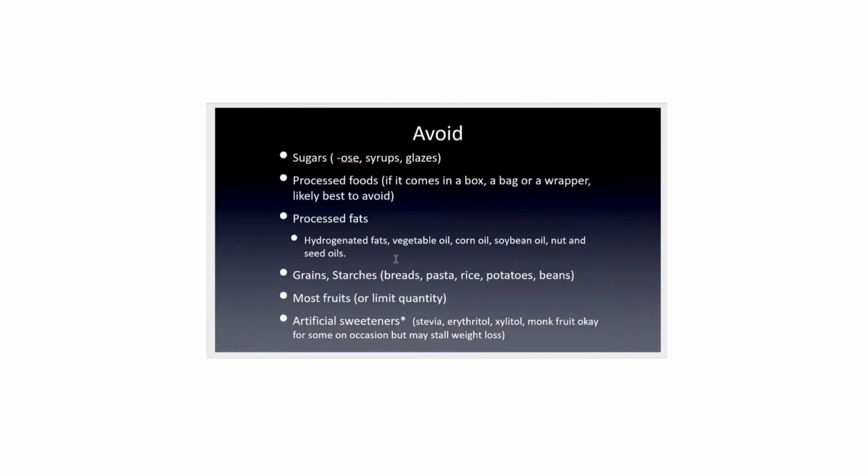And then trying to get away from the starches, the grains, the bread, pasta, rice, all the whites, as well as legumes. Beans tend to be very high in starch. Most fruits, on occasion, a bite here or there, or if there was some salad that had a couple of pieces of fruit, it might be okay, but really think about that.